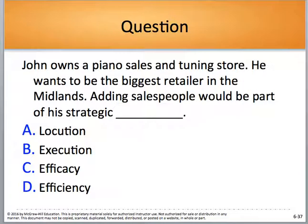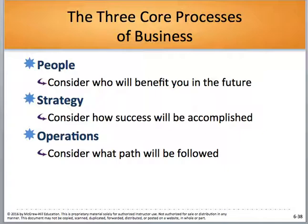So John owns a piano sales and tuning store. He wants to be the biggest retailer in Midlands. Adding salespeople would be part of his strategic location, execution, efficacy, or efficiency. Which one? He's going to add salespeople because he wants to be the biggest retailer in Midlands. If you said B, execution, you are correct.